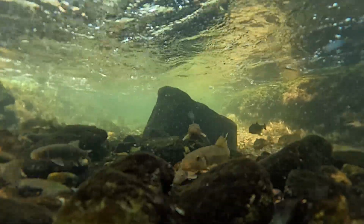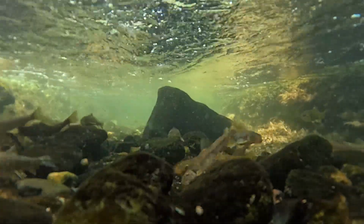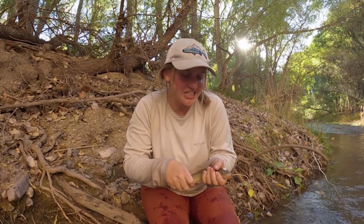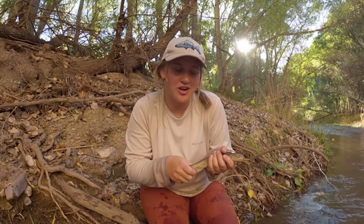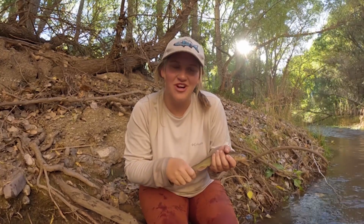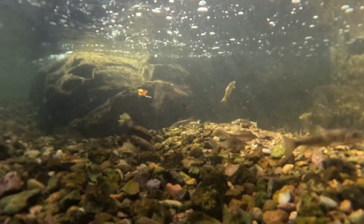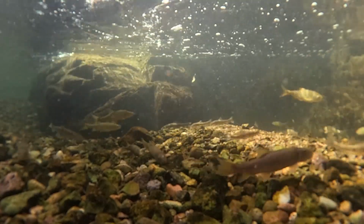This species will spawn in late winter to early spring. A female will be accompanied by 2 males, and she's going to look for gravel and cobble bottoms on the bottom of riffles and rapids. And as she releases her eggs, the males are going to release their sperm at the same time. That's known as broadcast spawning.